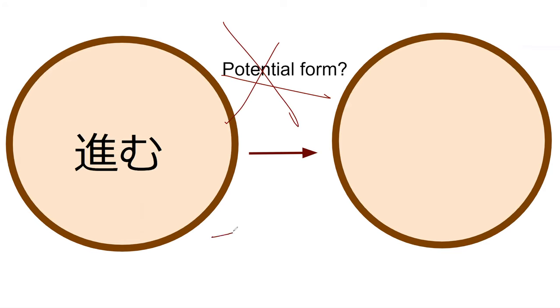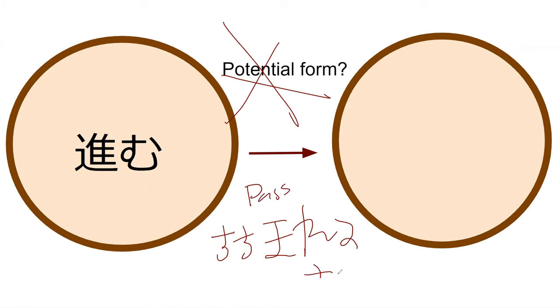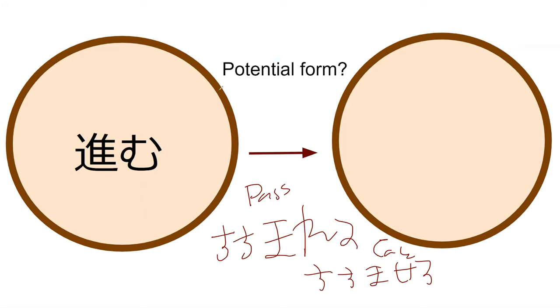Anyway, so susumareru is passive form, and susumaseru is causative form. What would be the potential form of susumu? So I've been giving you the passive form. You've been giving me passive form. Didn't catch it. That's totally my idiocy, because I always get these two forms mixed up.